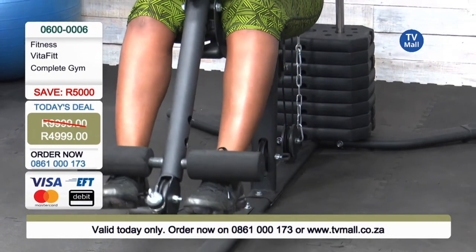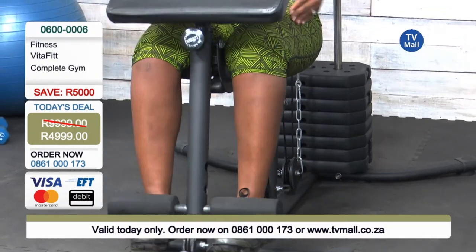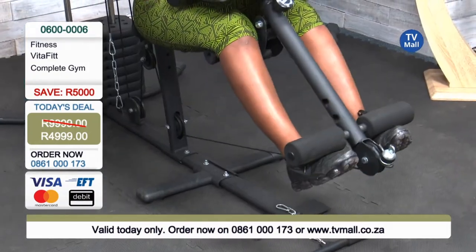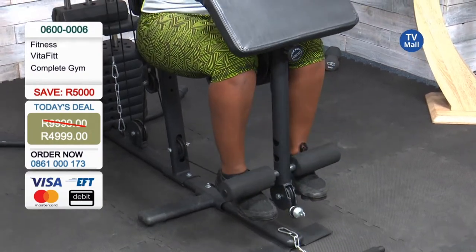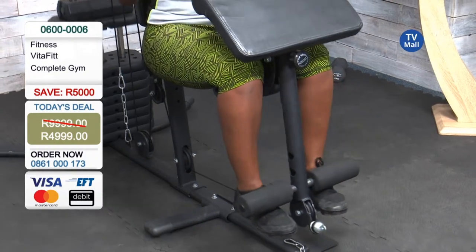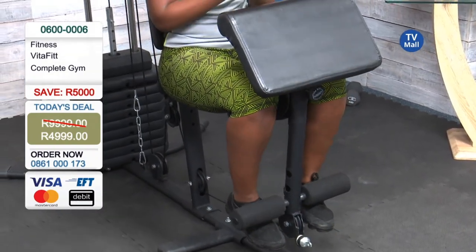And now I'm going to do a leg raise. And just like that, I'm working out my quads. I'm feeling it already. I really am getting my workout while I'm demonstrating to you, because this is so effective. And you should see that. I did not have to go anywhere.